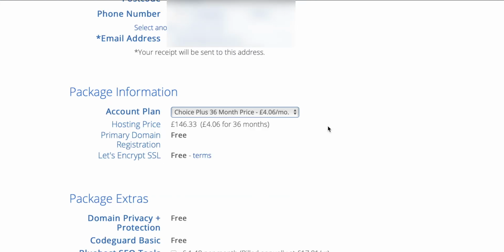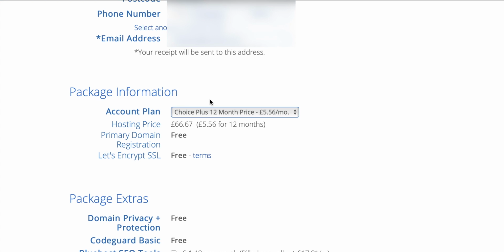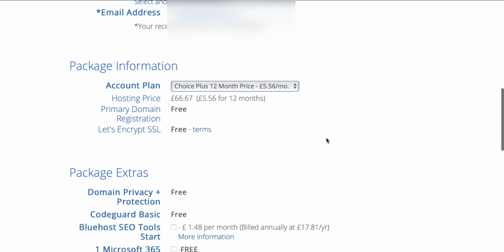Now you can choose how long you want the account plan for. It chooses 36 months as a default. You can choose either 2 years or 1 year. I'm just going to go for 1 year right now. It's a little bit more expensive per month, but the plan in total is cheaper.